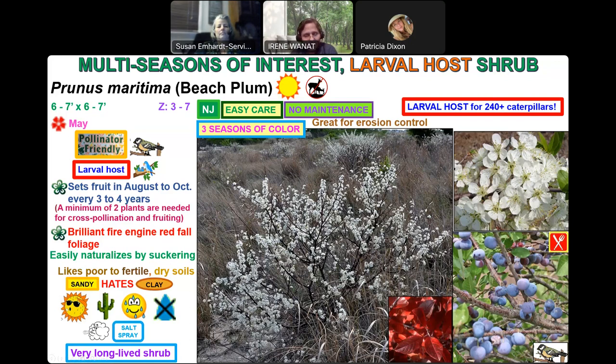And what's great about this plant is it has a really extensive and great root system. And this is one of those plants that they use whenever they try to build up the beach after a great storm has taken away a lot of the vegetation. And these beach plums, they live for a very long time.